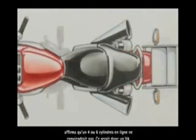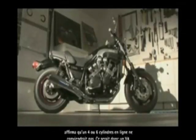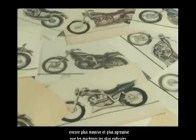Yamaha US team member Ed Burke said that an inline 4 or 6 wouldn't cut it. It had to be a V4 engine. The muscle car was coming into the market. We wanted to find a way to build a muscle motorcycle. We pretty much said it had to be the biggest, the baddest motorcycle in the market.